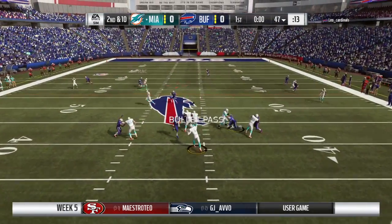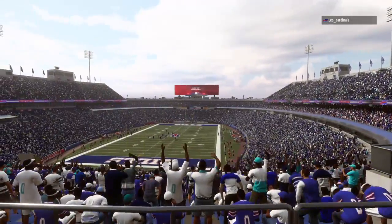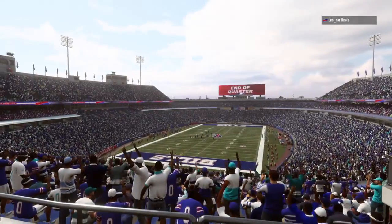Second and 10, it's Osweiler again. Finds his man, Watson, over the middle. And he gets this inside the 35-yard line.